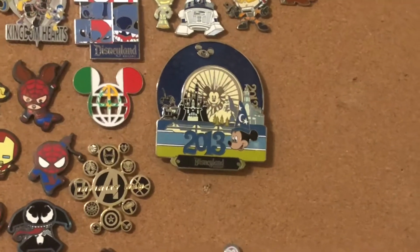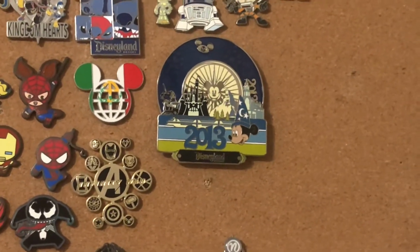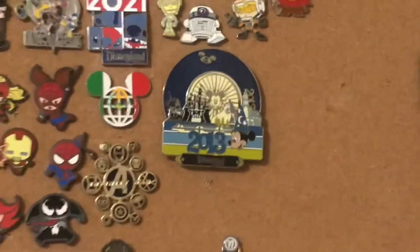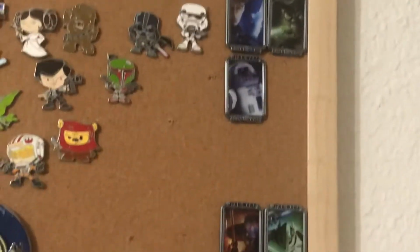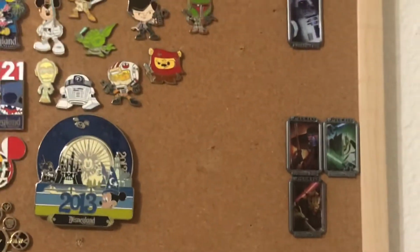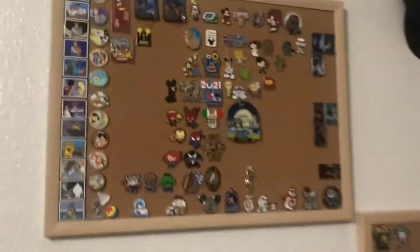So I got this Jumbo 2013 pin. I figured since that was the first time I went, I'd go on eBay and look for a pin. And instead of finding a small one, I found a big one. So as you can see, it's bigger than the rest of my collection. And then I also got all those Star Wars on the right. So these come from a collection as well, and he's trying to collect them all. So he has those pins. So yeah, that's his pin board.